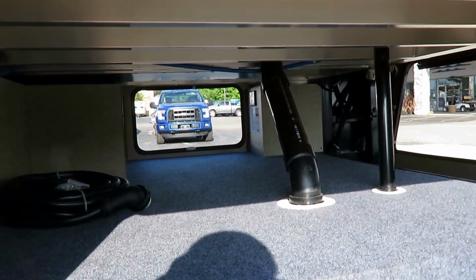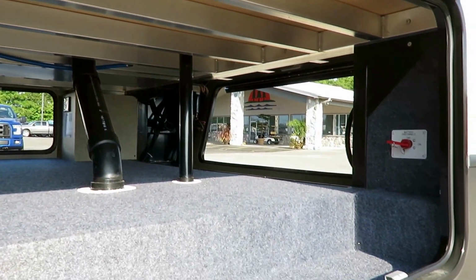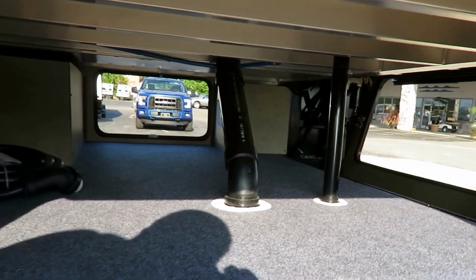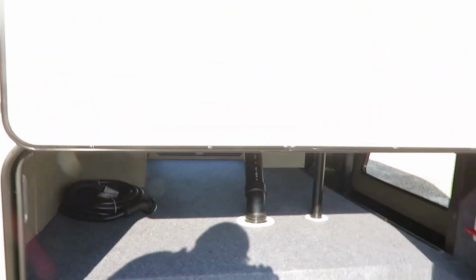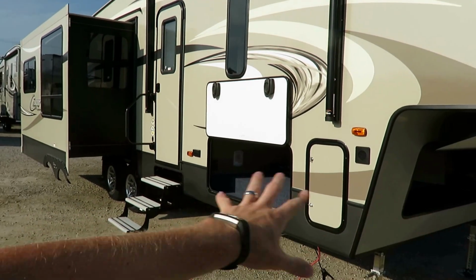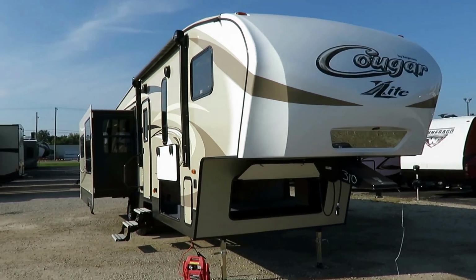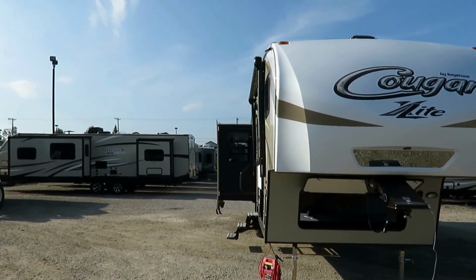The cool part about these is these Cougars are so streamlined. They're everything that matters and nothing that doesn't. That's what I like about them. You're not wasting a bunch of money on fluff. For instance, you have this huge pass-through storage area, and you notice it's a true full pass-through. It goes all the way through the front. That gives you maximum cargo space and a minimal belly space.